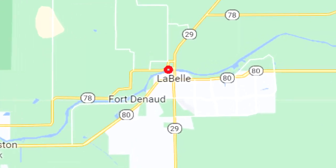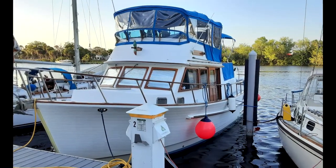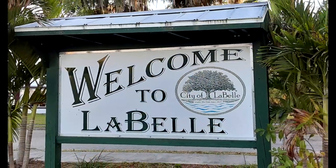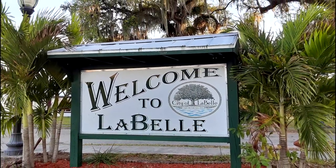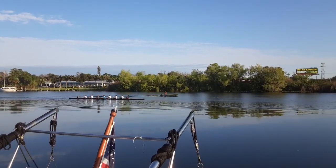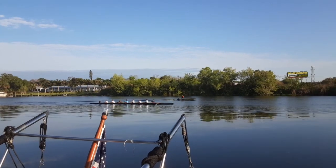LaBelle has a public dock area where boaters are allowed to stay for free for up to 3 days. The facility is a bit awkward to use, but electricity and water is provided, so we sure can't complain. There are several restaurants, convenience stores, and a nature park, so we'll stick around for a bit.